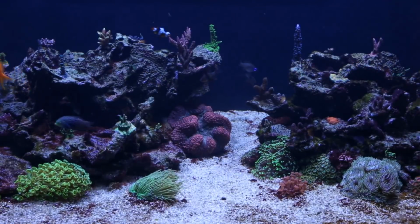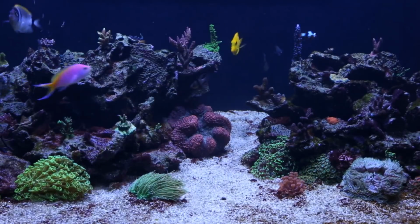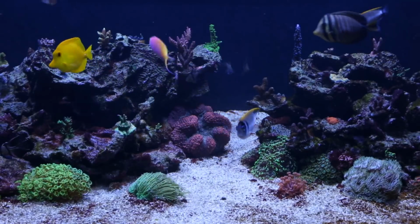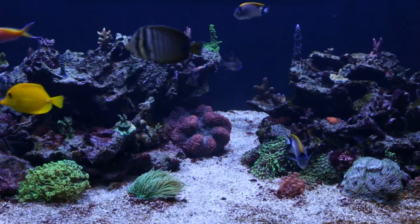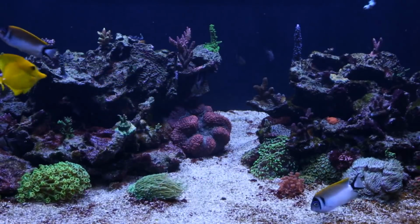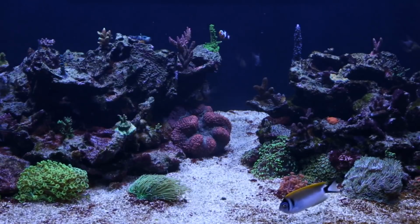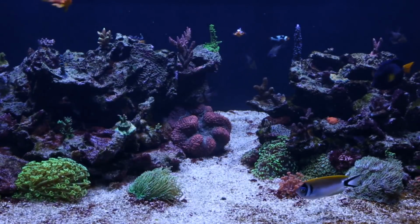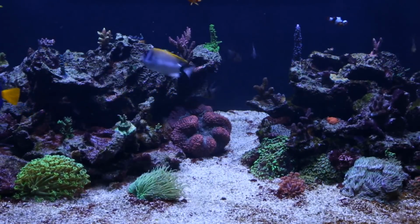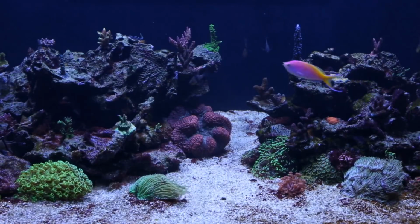Years ago, I started with a 2-gallon tank in a New York City apartment, and that morphed into a 29-gallon freshwater planted tank, which turned into a 90-gallon reef tank, which was my first reef tank. And that was in New York City in an apartment. Then my wife and I moved to the suburbs, and I got a 120-gallon tank, not much bigger than a 90-gallon, but it was an in-wall tank. So that's kind of how it all started.